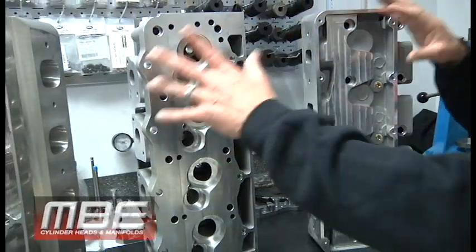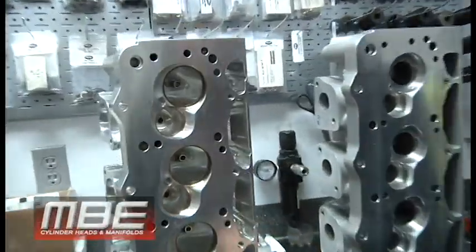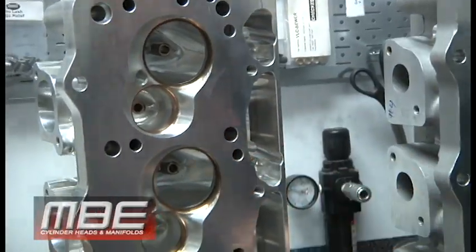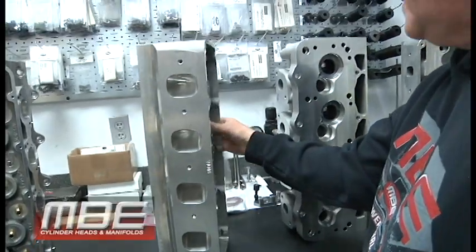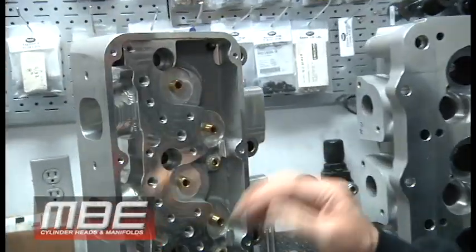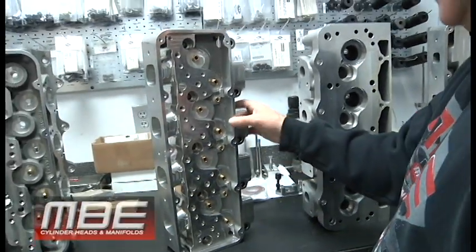We have 3 different versions just of this head alone. There's a finished 12 degree right there with all the lightning. We have this set in inventory. So this is ready to go with hollow stem valves and everything, and rockers. So everything is here for this. Somebody could have their engine together in a matter of probably 10 weeks. They could have the whole thing finished.